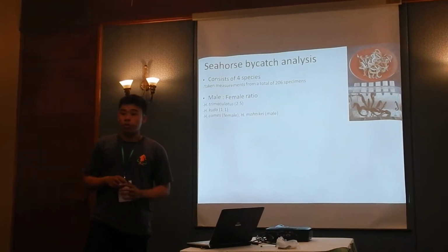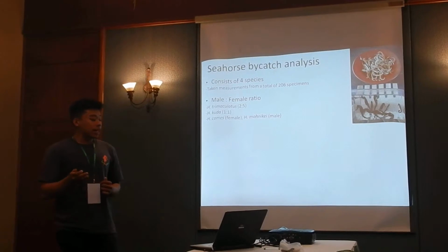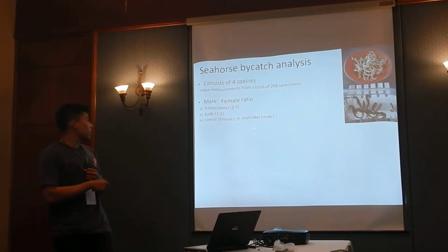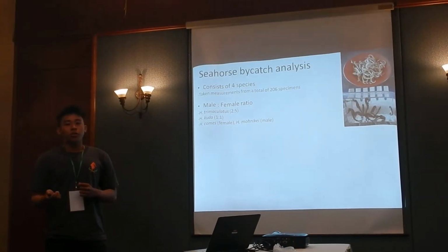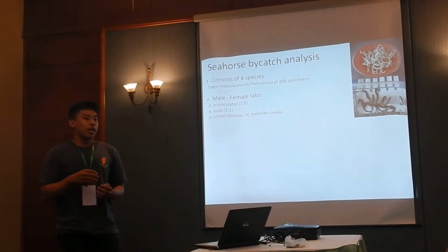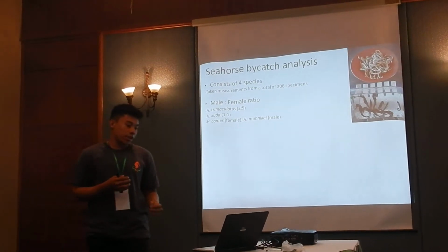I measured a total of 206 specimens in the 14 ports. There is a slight skew in the male to female ratio. There are more females caught at ports from the Hippocampus trimaculatus. We're not quite sure why, but there are studies. Studies have also reported this in the south of Malaysia and in other parts of Southeast Asia.